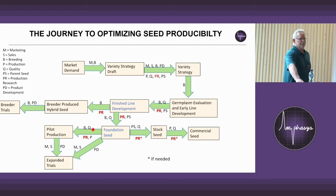Now foundation seed, you know, there are some terminology issues, right? Some people would call it foundation seed, others would call it pre-basic. Some people call breeder seed pre-basic and this basic.